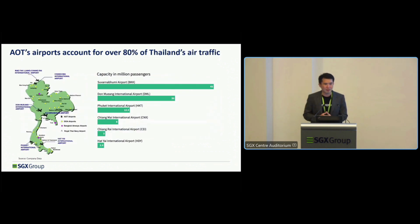Airports of Thailand actually operate 6 key airports in Thailand. If you had visited Bangkok recently, you would probably have stepped into one of their assets, which is the Suvarnabhumi Airport. Maybe you can have a show of hands here, who has been through Suvarnabhumi Airport in the last 3 years? Quite a number of you have actually been there. So if you want to get exposure into the growing traffic towards the airport, then AOT would be a stock that you can consider.